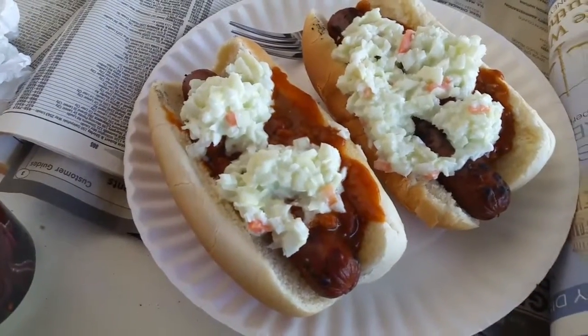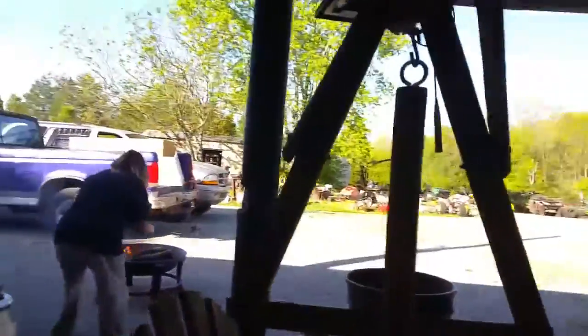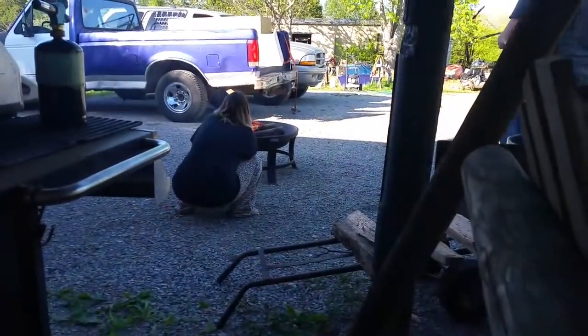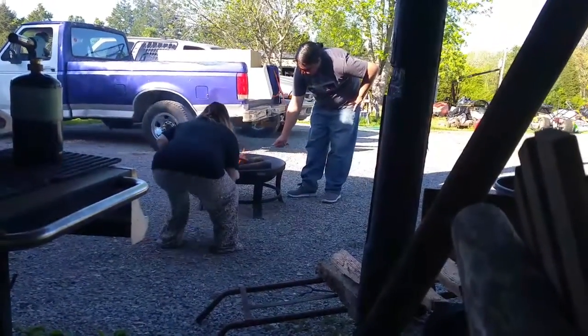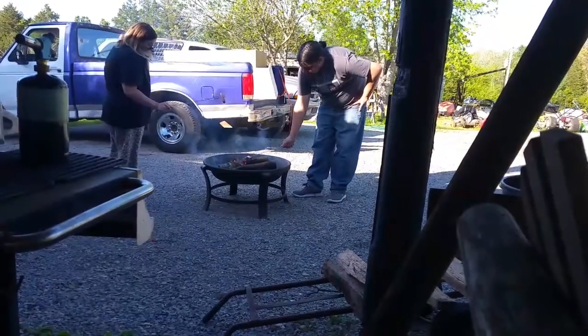Look at that hot dog and chili and coleslaw, and Dr Pepper with Rexy. Everybody had the roast on the fire. Yummy. Hey, you need to move over a little bit so I can see.